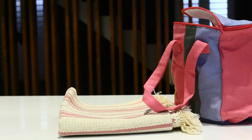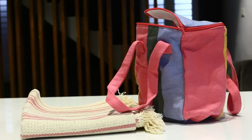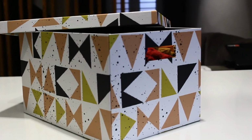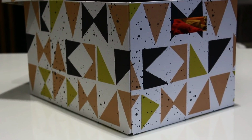And the next ones are these kitchen floor mats and this lunch bag. The price of this lunch bag is 200 rupees and the price of the floor mat is 99 rupees each. And the next one is the storage baskets, which you would have seen in my wardrobe organization. The price of one basket is 239 rupees.